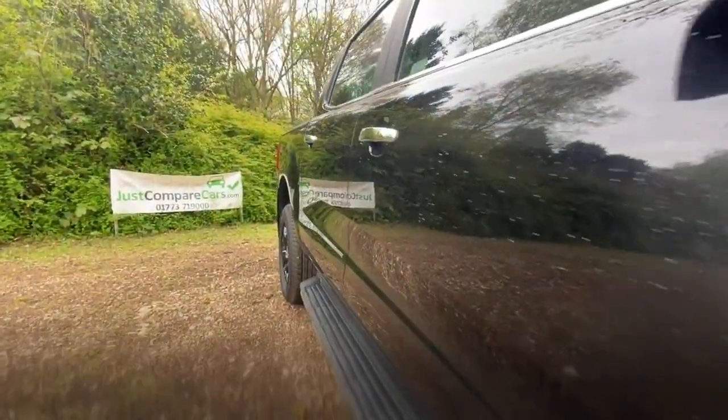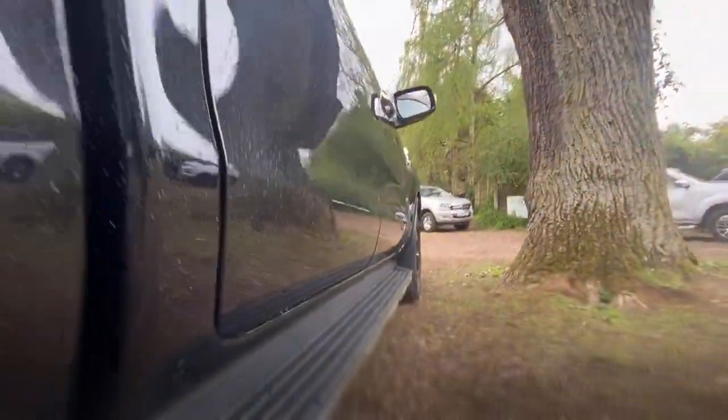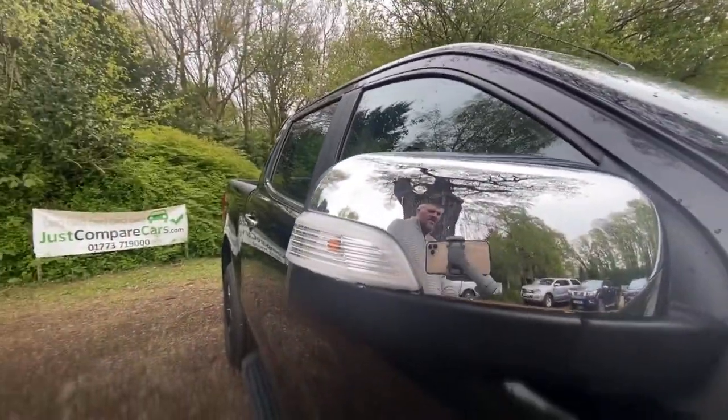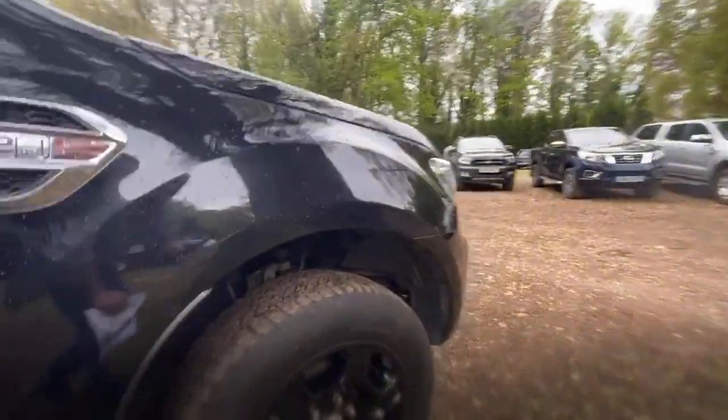And hopefully you can see from that there isn't any marks, scratches or dents. Same as the other side really. Really nice clean panel, paint looks great. Driver's side mirror, intact, no damage. Driver's side front wing. And again it's in great condition.